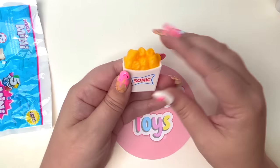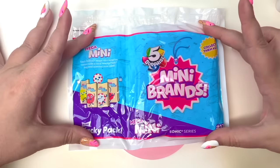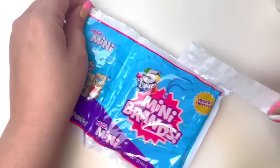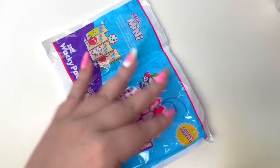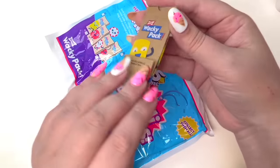And there it is. All right, let's go to the next one. So here we have number 13, and 13 is enormous. I have no idea what is in here. I am very, very curious to see. So let's open up our little wacky packs. We already have all of them, but let's go ahead and see what it is.